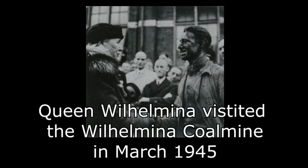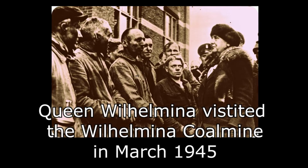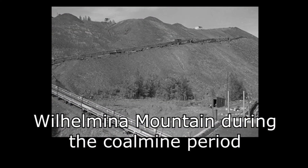The Wilhelmina Mountain is named after our Queen Wilhelmina, who lived around the 1940s, but it's the leftover of the coal mines. Normally this artificial hill would be black from the coal mines, but they transformed it into a green area where people can enjoy the nature or sport.